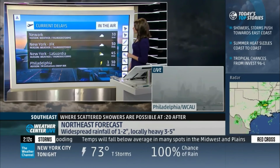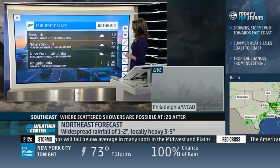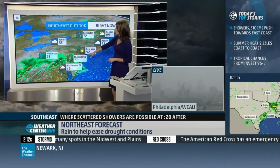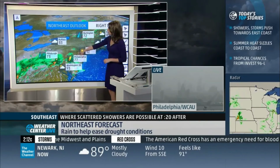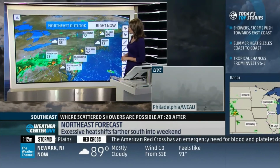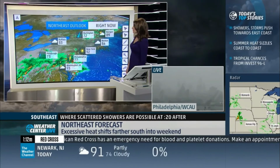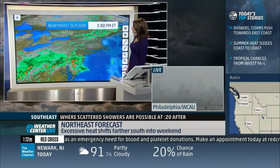And then we also have some thunderstorms around LaGuardia. That's producing delays up around 45 minutes as of now. Philadelphia, temperature dropped back about 77 degrees. Pittsburgh also dealing with some showers and thunderstorms. Temperature right now of 73. We have some showers and a cooler temperature in Burlington of about 72 degrees.